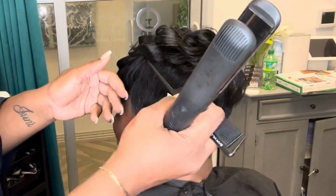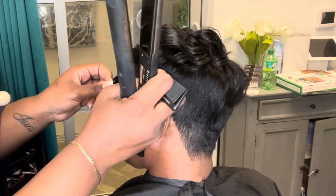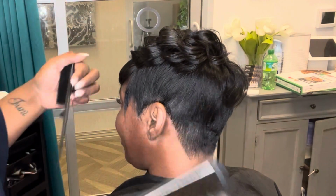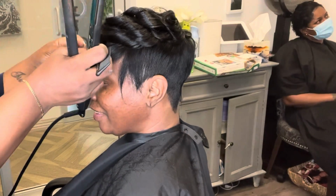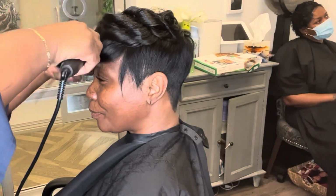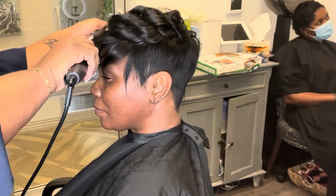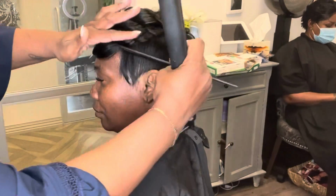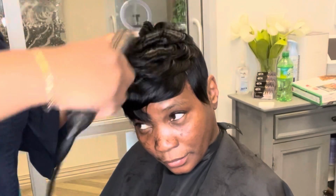So she'll come in once a month. She actually flew to me from North Carolina, and she has the ability to come every single month and get her hair done at little to almost nothing for herself. And that's really it. Now, I want you guys to pay attention to her sideburns. I did leave some of the extensions down on the side just to give her a little more density in her sideburn, even though she does have sideburns to a certain extent, but they're somewhat sparse.